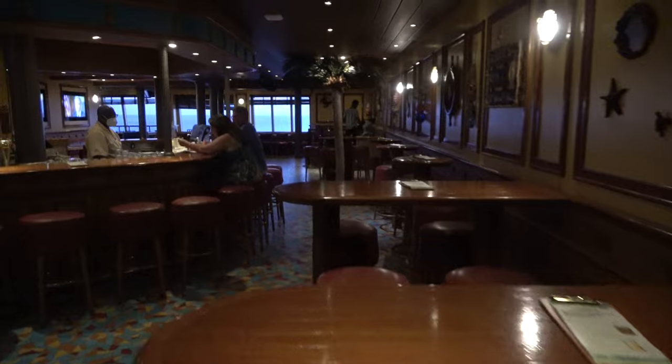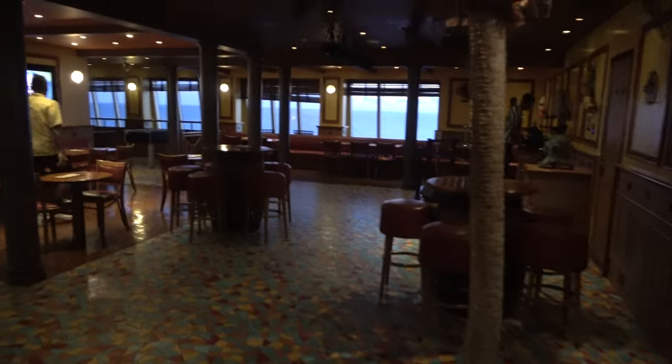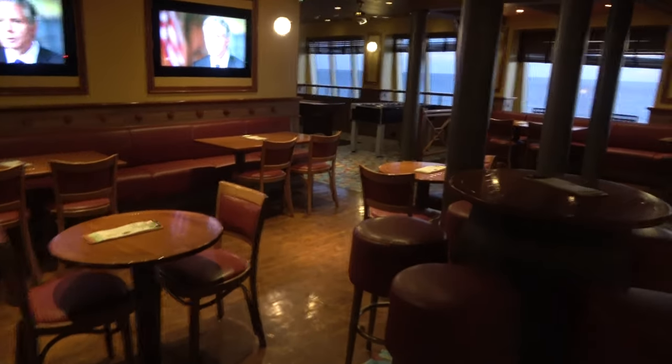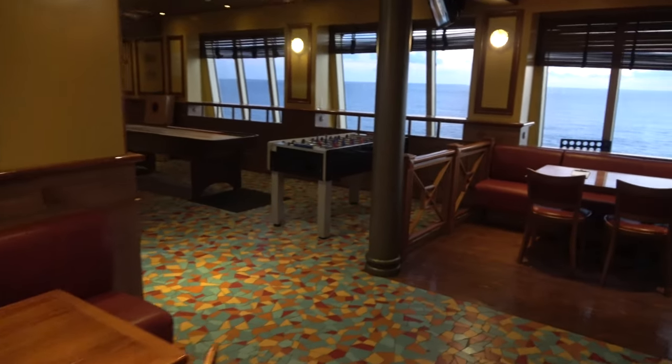A couple things I really like about this, they'll do some sports trivia. I think they did sports trivia in this bar just about every single night of the cruise. We unfortunately did not win. I think we were one away on one night. Something I liked in this, I have not seen this on another cruise ship before. Every night of the cruise, they did a cornhole tournament in the pub, and that was really nice. On Sundays, there was some football games on in here, not every game.